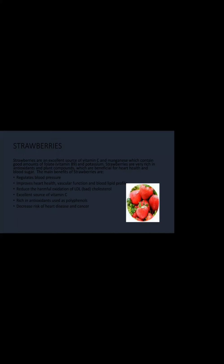And they are natural blood thinners, the strawberries. Amazing. So they're good for your blood. Protect you from having the clots. So they're natural blood thinners. So we move on.